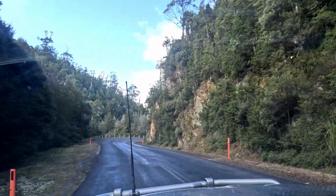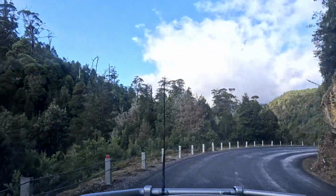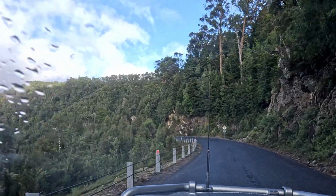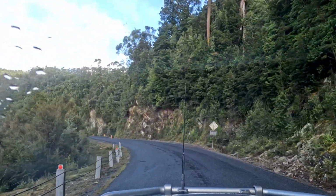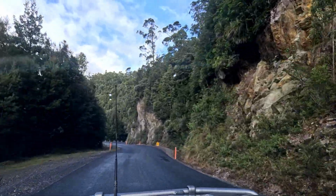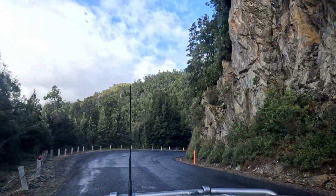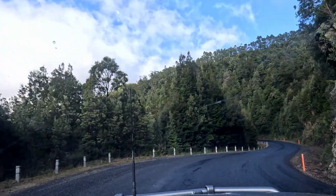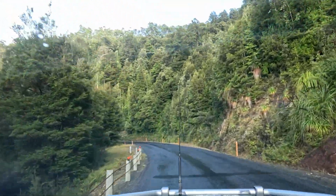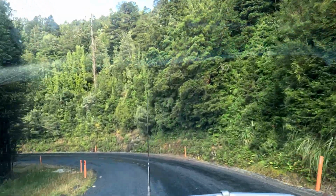This is the A10 or the Lyell Highway. It connects West Tasmania to East Tasmania, and it's a major transport route. It's known for its picturesque views, particularly through the Franklin Gordon Wild Rivers National Park and along the Derwent River. The diverse landscapes that you see along this road, the rolling hills, the rugged mountains, it's absolutely gorgeous, and I'm so glad that we got to drive this road.